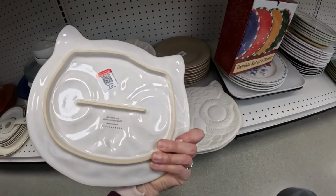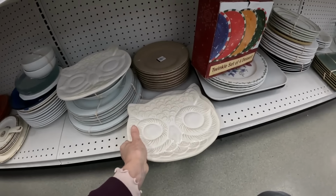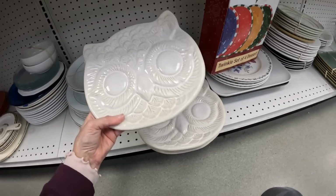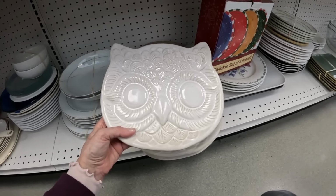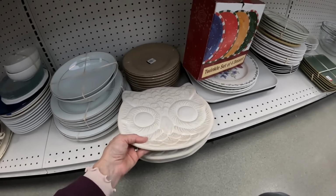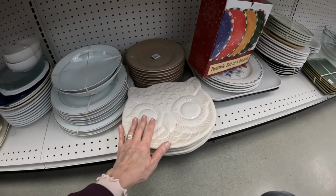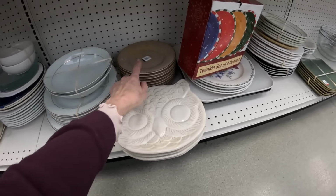Made in China, Pottery Barn. Maybe it's Pottery Barn's newer things. I don't know, but $4 a plate. It's going to be $16 for the four. So I'm going to wait on those. Maybe that's a mistake. I've seen these sold singularly for $8 to $10, but I don't think the four would do more than 30. So for the work of shipping this and the angst of it getting there safely, I'm going to wait on these, and I'm also going to put them back here.